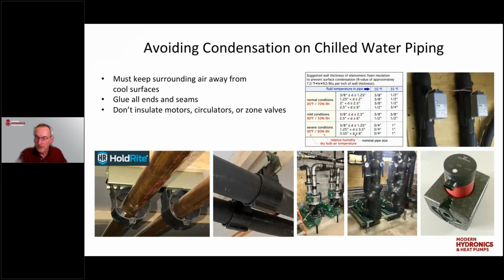You want to join this up with the elastomeric foam, and you want to seal all these joints. But I want you to take note, this insulation does not go over the motor can, especially if this circulator is also going to operate in heating mode, because that motor can has to dissipate heat, and obviously surrounding it with insulation is going to inhibit that.